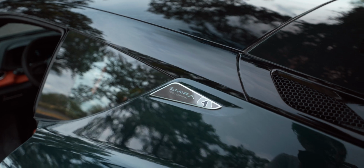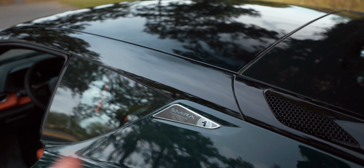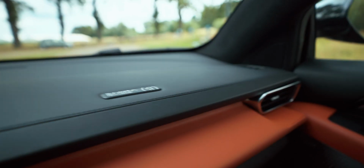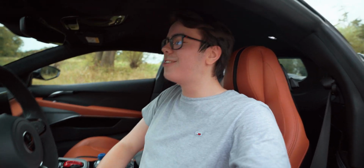So all the Emiras are called the first edition. I have absolutely no idea why. If you know, please let me know in the comments. Also on the interior we have a little first edition badge over here in the middle console, and also over here on the dashboard. And also the interior is absolutely great.